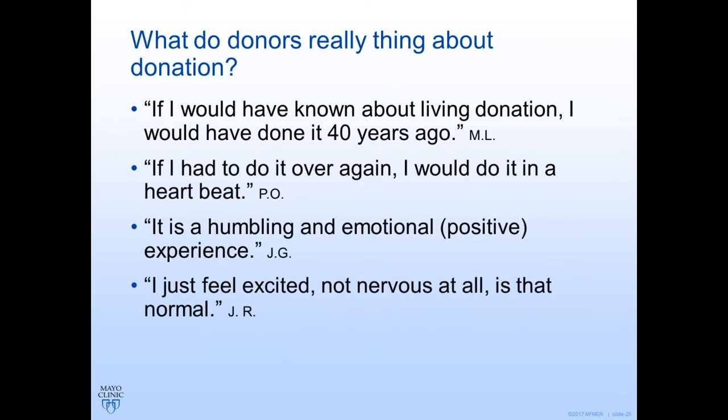I'm often asked, what do people really think about donating? And donors will want to know other people's experience in this, and so do recipients. There sometimes can be some guilt associated with asking people about this, or why would somebody want to do this for me? So I've collected some quotes from donors.